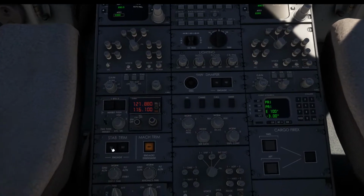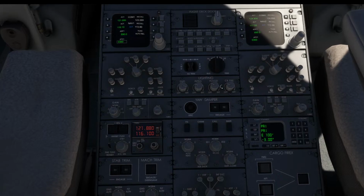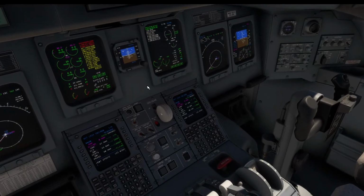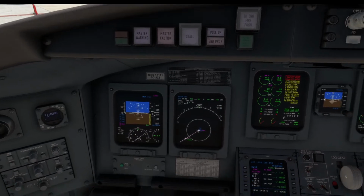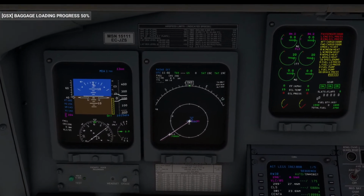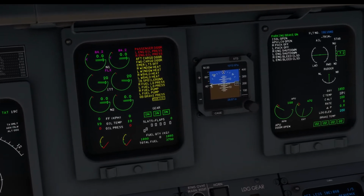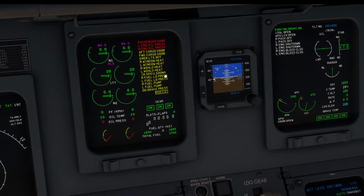Let's go ahead and put our stab trims on and map trim and the yaw damper. And these lights. Okay. So let's see if we got that correct now. So on taxi out, they'll probably give us another altitude, but for now we have 130. Okay, so let's see what we have here.